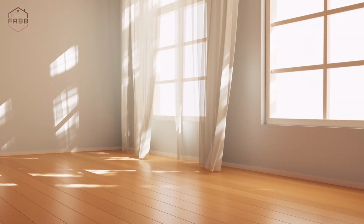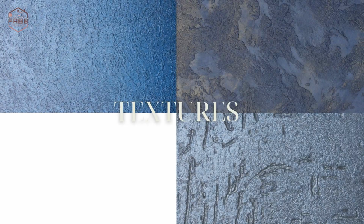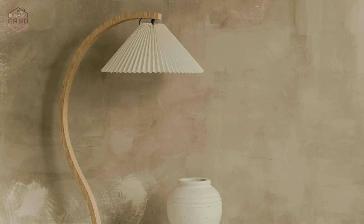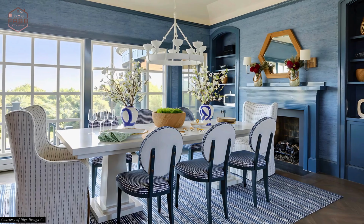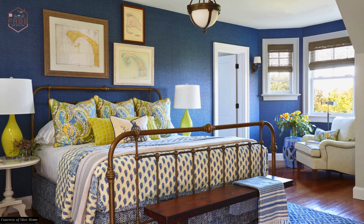Let's talk about your walls, since they can have the most significant impact on your finances. If you want to elevate your space, consider plaster or lime-washed walls. I know that might sound intimidating, but the texture they create is gorgeous. If plaster feels like too big a project right now, grasscloth wallpaper is a fantastic alternative. It gives you that organic textural look while still feeling elevated and intentional.